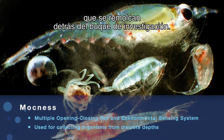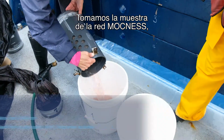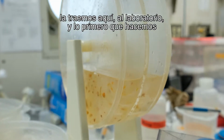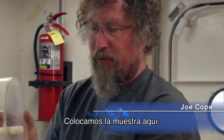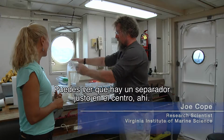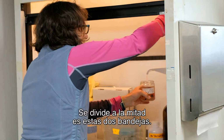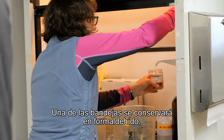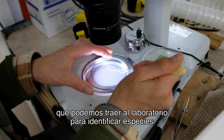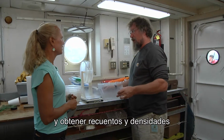We're looking at the zooplankton. We take the samples from the nets and we're going to bring them into here in the lab. First thing we'll do is split the sample, pour the sample into here. You can see there's a divider right in the center. We pour the sample in here, and we'll split it in half into these two trays. One of the trays will get preserved in formaldehyde that we can bring back to our laboratory and do species identifications and get counts and densities on the different animals.